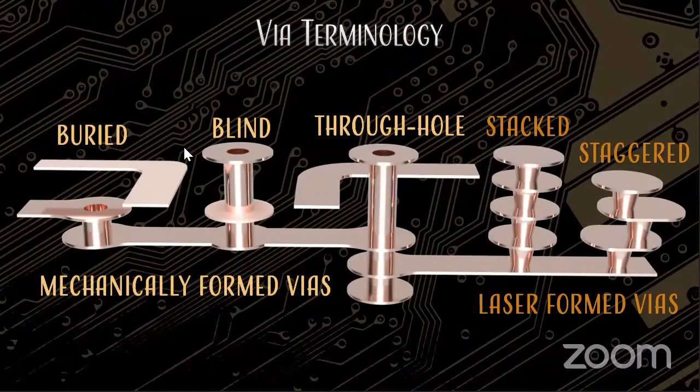With the core construction, we can connect some layers to other layers, but not every layer to every layer. So you kind of have to imagine how we're going to build that sandwich. And we can work with you on this, by the way, but you kind of have to imagine how we're going to build that sandwich and then go from there.